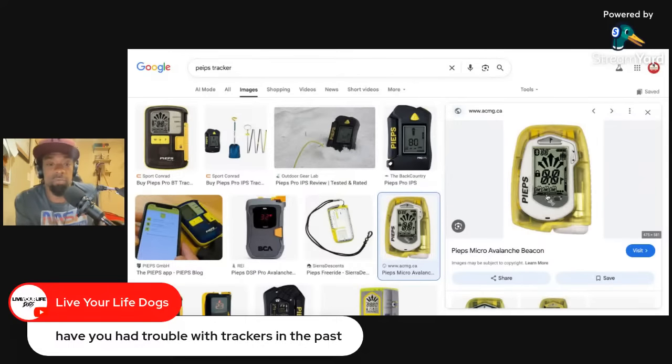We ended up figuring it out, but actually when we dug, that's when we realized there was concrete down there. If any of you guys ever used this Peeps and had an issue, put it in the comments. We'll talk about it. But basically we ended up finding the dog, which is cool. But it was knocking everything out.